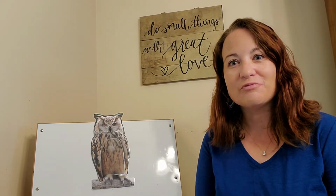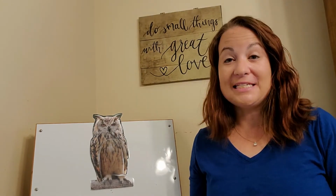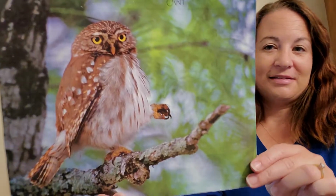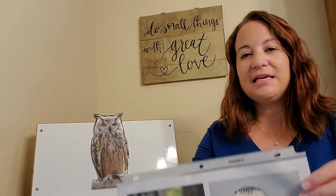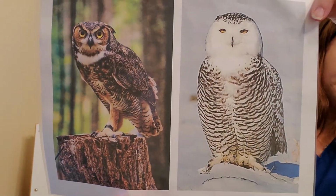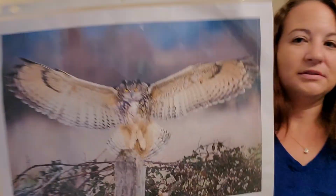Today, we are going to learn all about owls. And you learned some really cool facts just now. We're going to learn even more. There are many different kinds of owls, and owls come in all shapes and sizes. I'm going to show you some pictures of some owls. And you can see that they all look a little bit different.